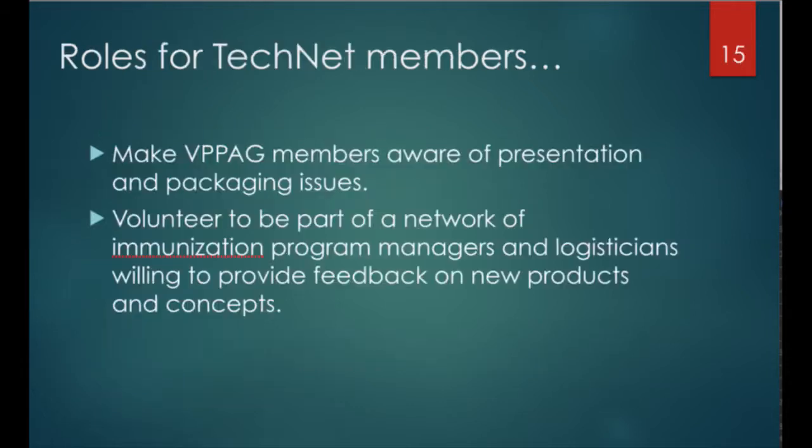And most importantly, we'd like to encourage TechNet members to engage with us in this work, especially those of you who are working in country. We encourage you to bring presentation and packaging issues to our attention if there might be ways that we could help to address those issues.